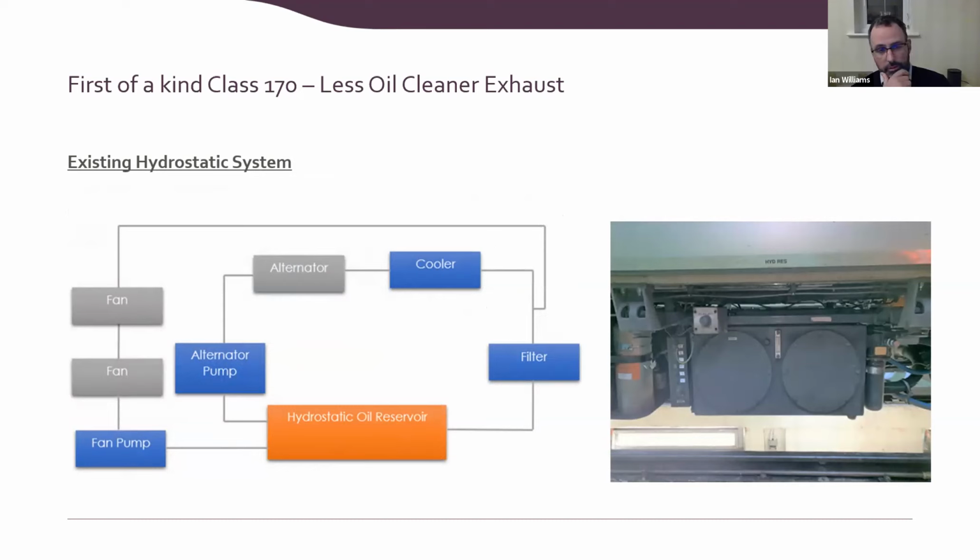Thanks, Nick. I'm just going to talk now about the two systems on the vehicle that were modified. I'll start with the hydrostatic system. You can see here a schematic of the existing system. The item we're most interested in is the hydrostatic oil reservoir, which you can see in the photograph on the right. It's a very large tank of around 200 litres capacity.